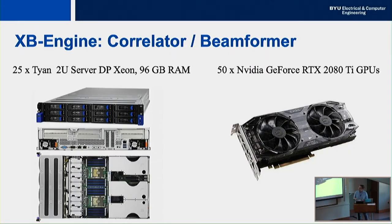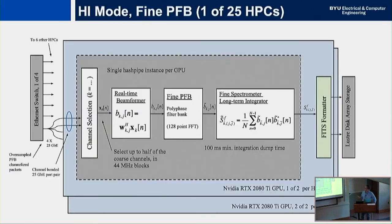Our back end is going to be these Tyan 2U GPU servers, each with 96 gigabytes. We're targeting the RTX 2080 Ti GPUs. It looks like it'll be quite adequate for our needs.